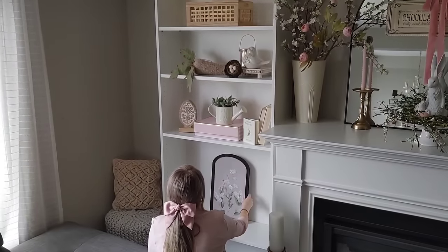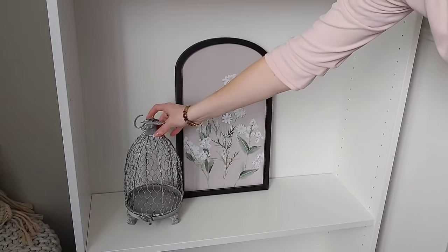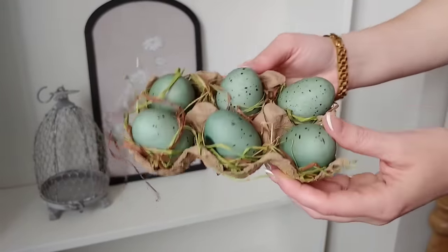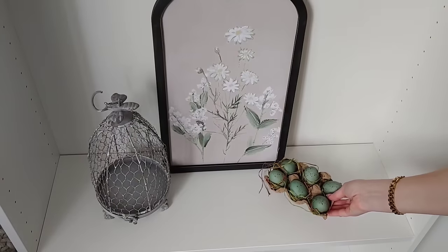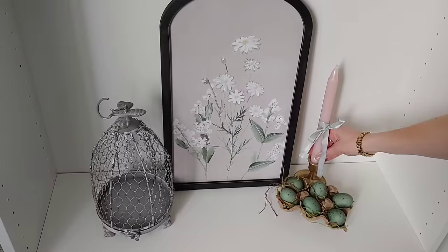I love the detail. I am keeping some things the same on my bookshelves, but I'm also changing it up a little bit too. This little cage is smaller than the one I had on the other side. And these robin's eggs are my absolute favorite in this little cardboard box. I got these from the Dublin Mercantile, and I love that bright pop of color it brings to the shelves.